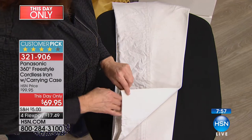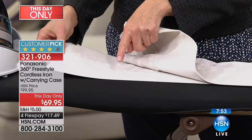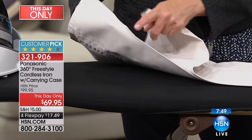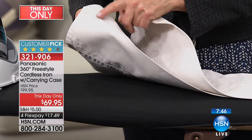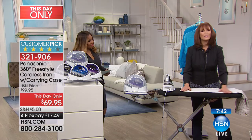Look, this side is ironed too, because the steam, the 1500 watts, went through there. Third layer, wrinkle-free. Fourth layer, also wrinkle-free. Also a razor edge. So I saved so much time and so much money by investing in a great iron. And maybe you just never thought of that.